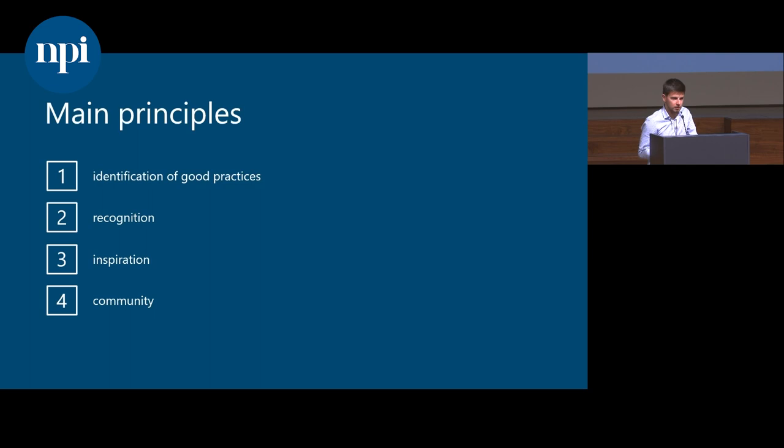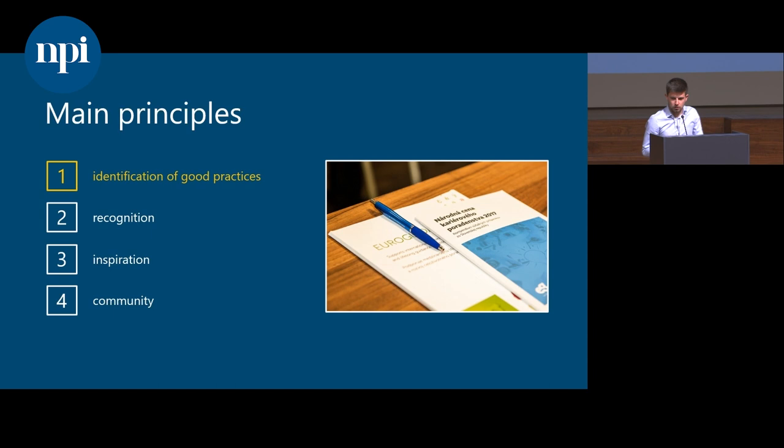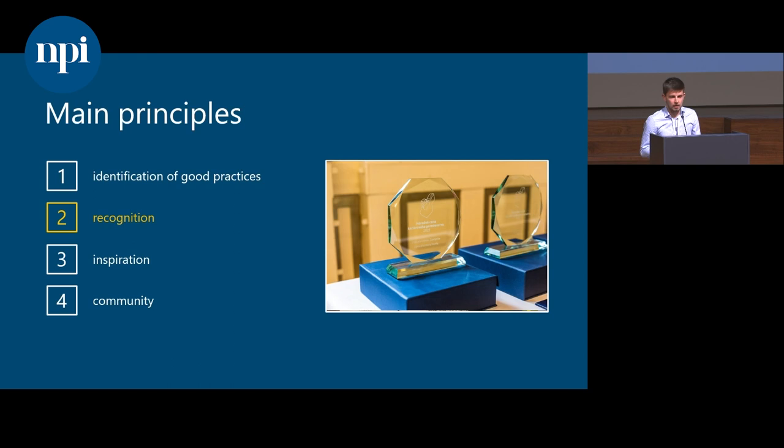The main principle is the identification of good practices. That's why we are doing it. We do these awards to keep track of what's going on in our national communities, to identify those good practices, and then also to recognize them. So the recognition is one of the main things why we are doing this, because people who receive the awards really deserve recognition, really deserve all the praise for their remarkable efforts and for the remarkable job they're doing in career guidance.